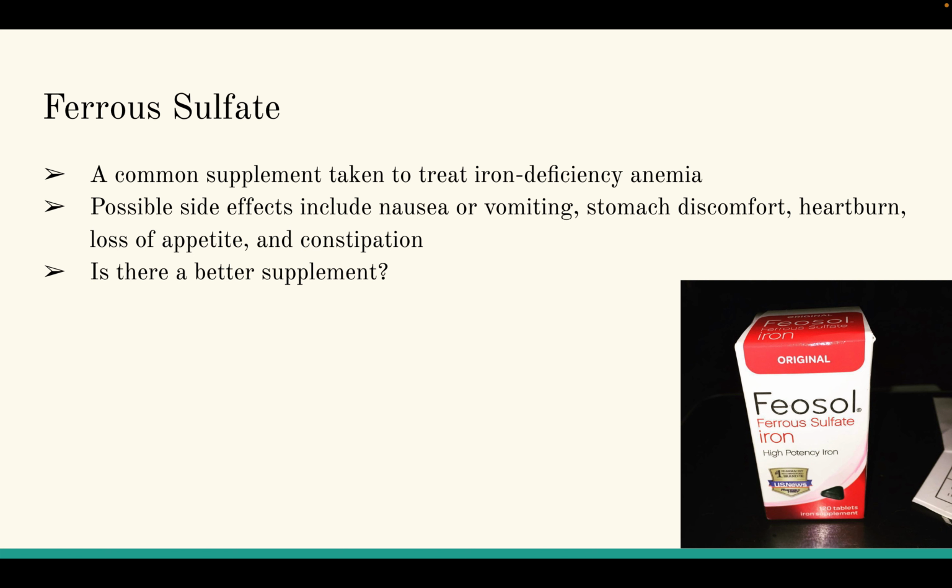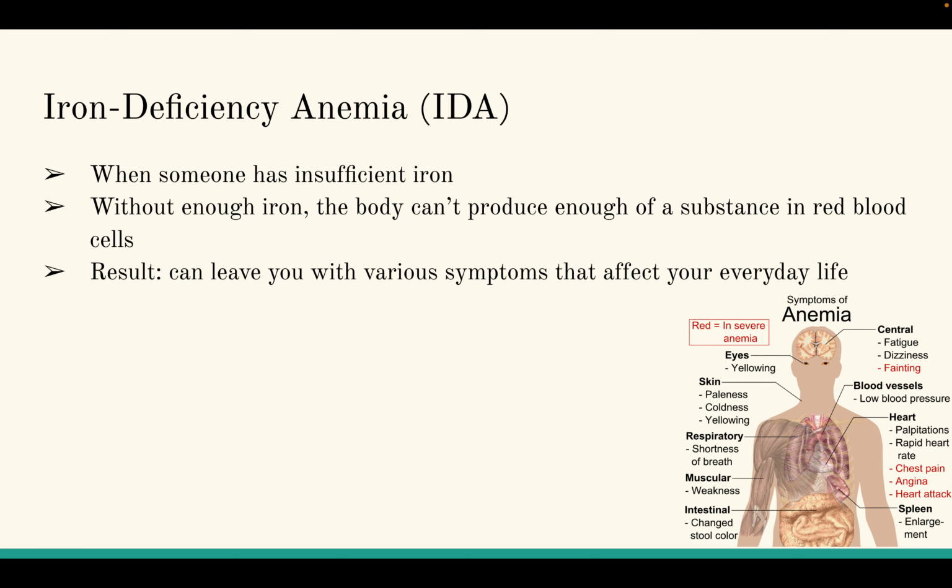Ferrous sulfate is a common supplement taken to treat iron deficiency anemia, but with the research I conducted, I was able to see why one supplement was better than the other to treat this. Some possible side effects of this supplement include nausea or vomiting, stomach discomfort, heartburn, loss of appetite, and constipation. This led me to wonder if there were better supplements compared to ferrous sulfate. First, I want to explain what iron deficiency anemia is.